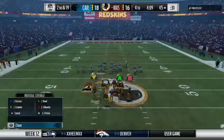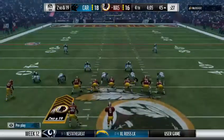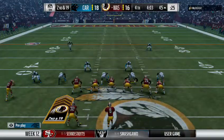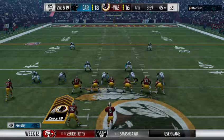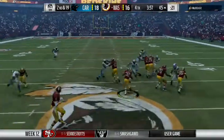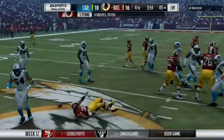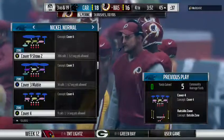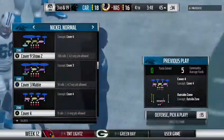Looking to jam the receivers at the line here. Press coverage look defensively. They'll run it now out of the gun. And for one of the few times here today, this run's not going to go anywhere. No gain on the play this time, and it'll be a 3rd and long situation coming up.